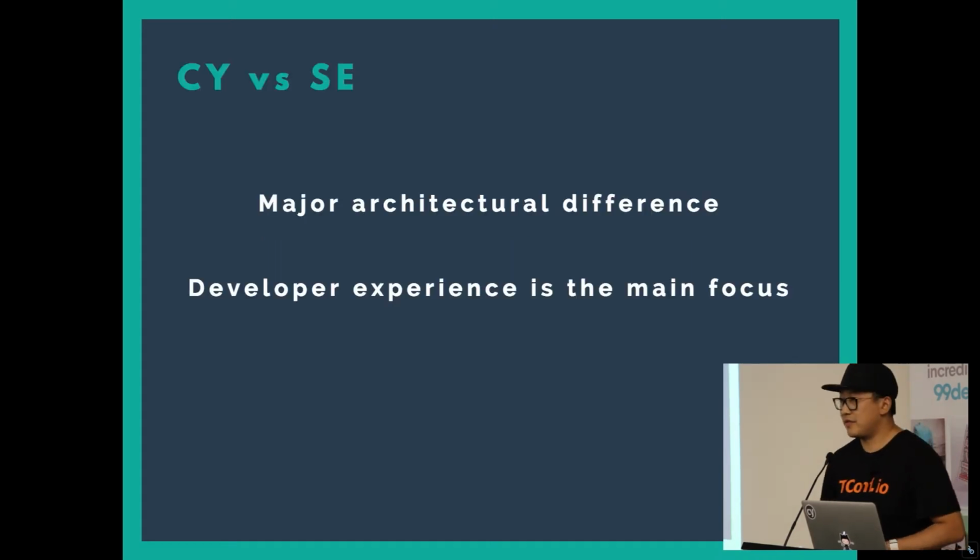Anyway, in the next few slides, I'd like to take you through some of the differences that I found through doing some research and using Cypress on a day-to-day basis. You can probably find most of this stuff in their documentation. I'll just run a couple of slides here to save you maybe a few hours of work. The main difference between Cypress and Selenium is the architecture. The focus of the Cypress team is to improve the developer experience when writing acceptance tests, to make it easy to write tests.